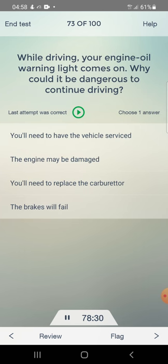While driving, your engine oil warning light comes on. Why could it be dangerous to continue driving? You will need to have the vehicle serviced. The engine may be damaged. Yes, second.